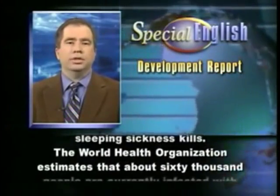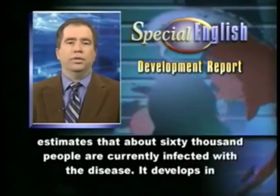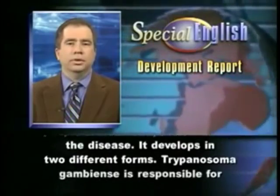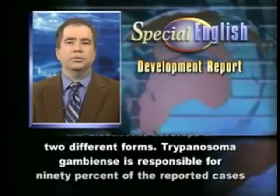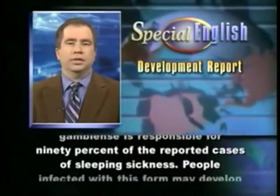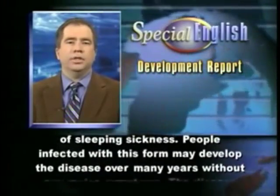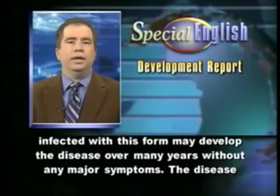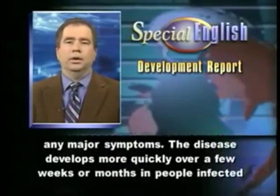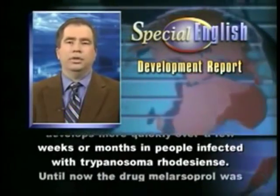The World Health Organization estimates that about 60,000 people are currently infected with the disease. It develops in two different forms. Trypanosoma gambiense is responsible for 90% of the reported cases of sleeping sickness. People infected with this form may develop the disease over many years without any major symptoms. The disease develops more quickly over a few weeks or months in people infected with Trypanosoma rhodesiense.